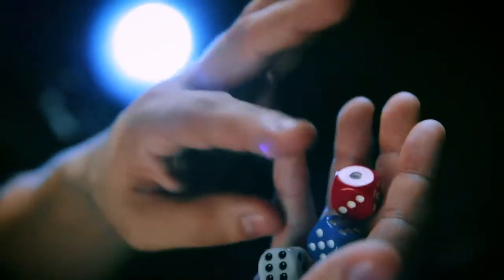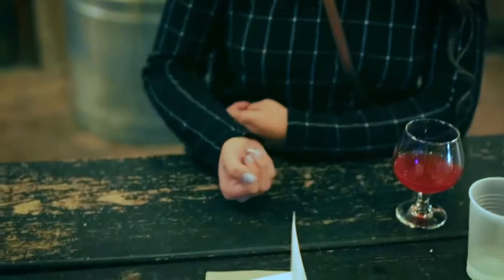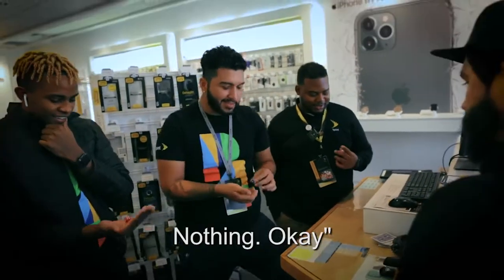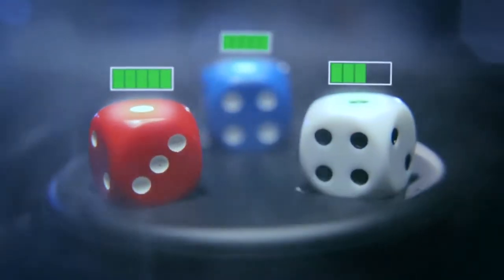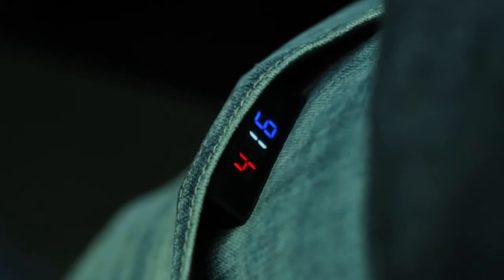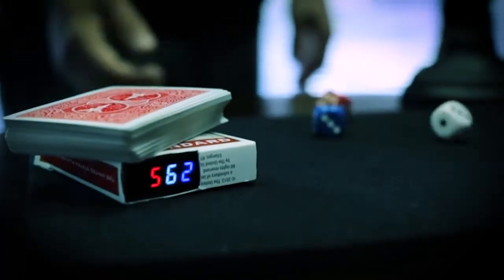The dice are standard gaming size. They look and feel completely normal, so you can confidently hand them out without raising any suspicion. Except with this dice, what's so special about it? Nothing, okay. Each die is equipped with advanced wireless charging technology. This tiny receiver has been designed from the ground up. And even with its large, easy-to-read display screen, you can still hide it in or behind almost anything.